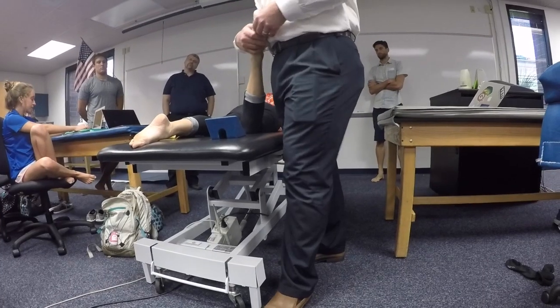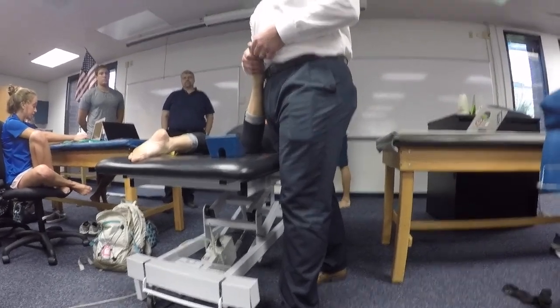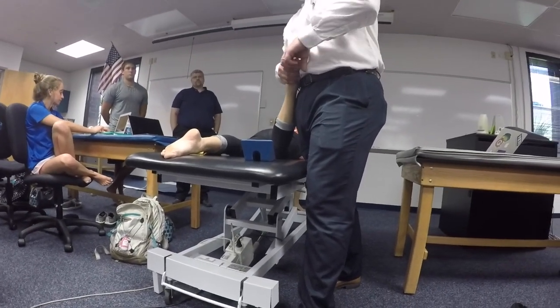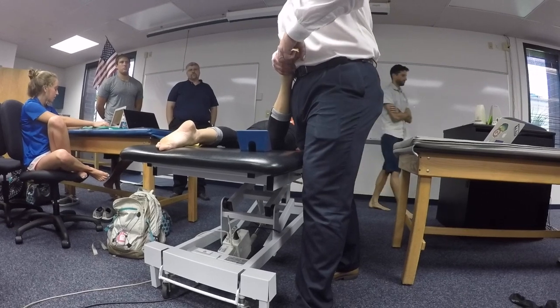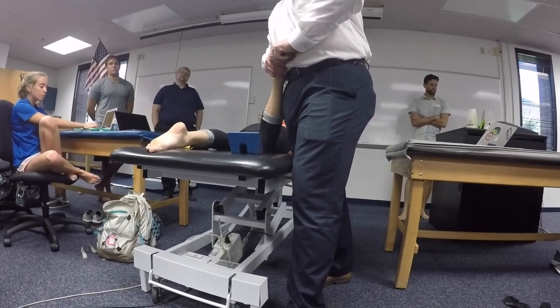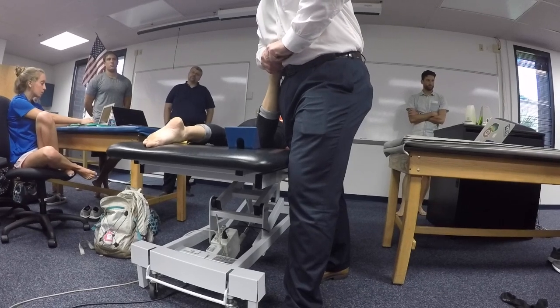And so oftentimes with the great toe, we'll just go ahead and pull the foot up here, because I can stabilize that first metatarsal really well. I can go into the amount of extension that's available, go to the end range, and then do my glide.